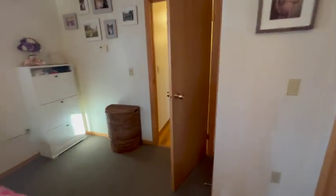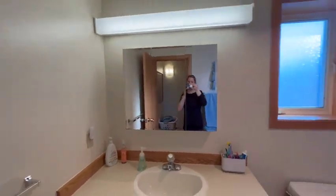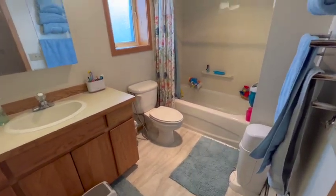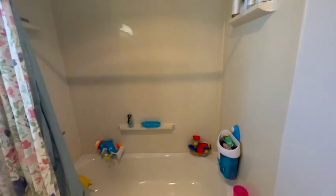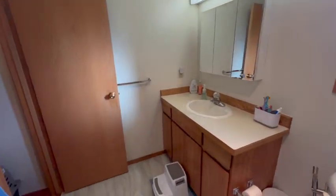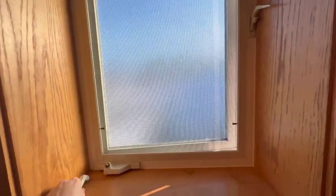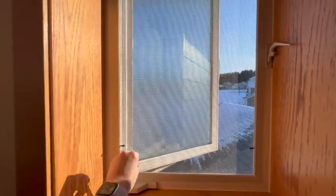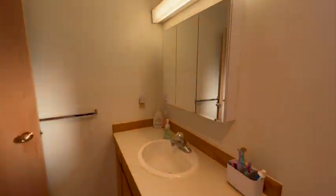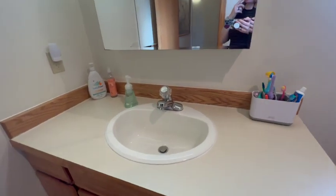Okay, back out and go to the guest bathroom, which is also the kids bathroom. So let me show you from the door. It's kind of just the opposite of our bathroom, pretty standard. And the windows are the wheel-out windows. I feel like most people could figure it out, but you unclip it and then wind it out, and then wind it back in. And all the bathrooms have vanities with doors that open. There's a decent amount of space, I'd say.